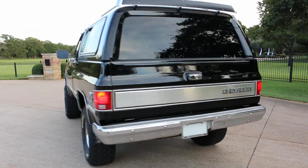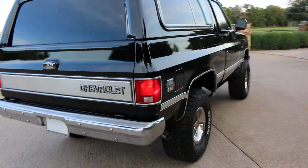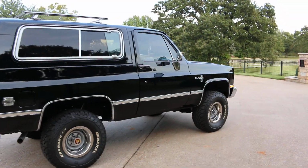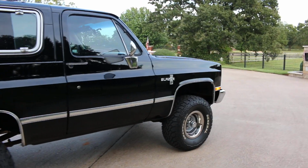But it is a beautiful example of a K5 Blazer Texas truck. And as I mentioned, we have the build sheet, we have the data tag on the fender, and we also have the factory sheet when the truck was originally built.